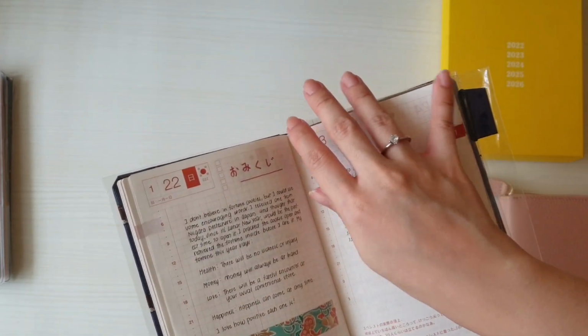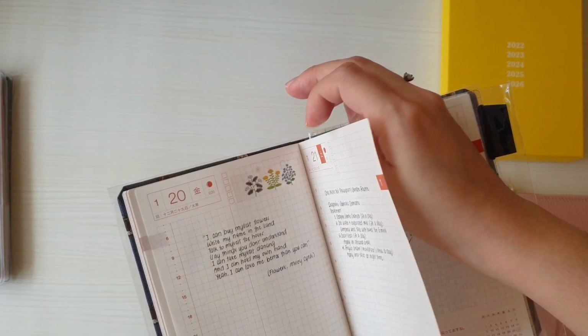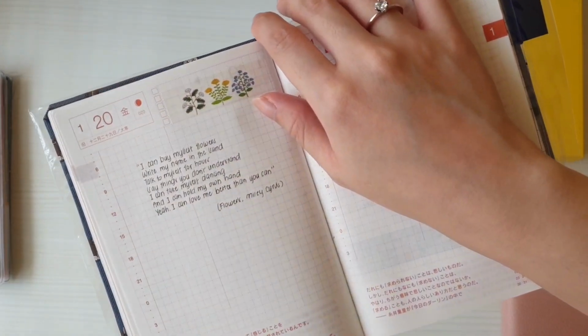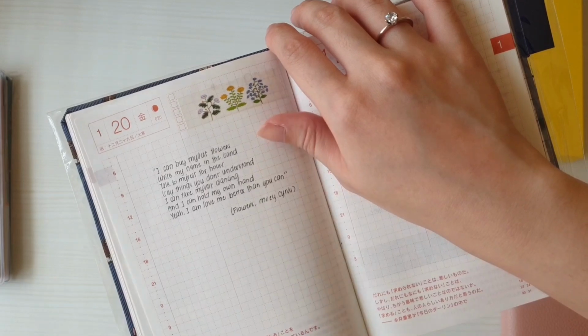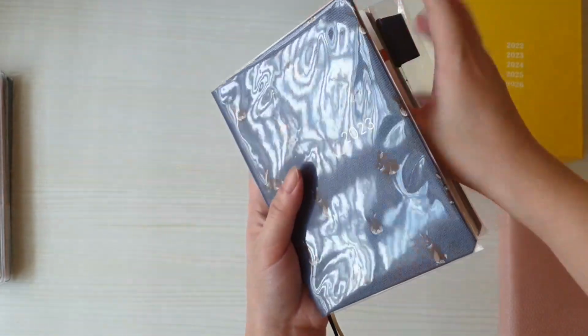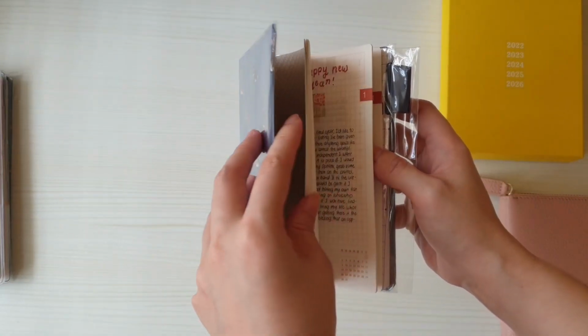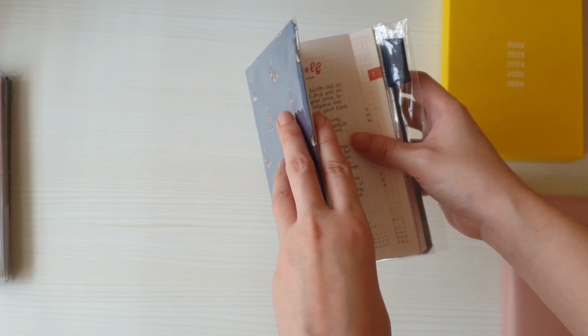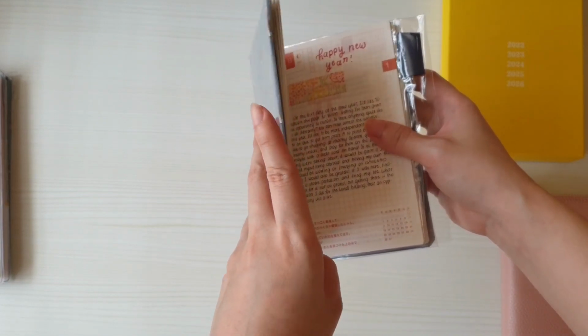This one is my omikuji, or my fortune. I had a fortune cookie from Japan, and when I opened it, that's what it says, so I wrote it down. And I also wrote the song lyrics from Miley Cyrus's hit song Flowers. So that's that for my Hon.